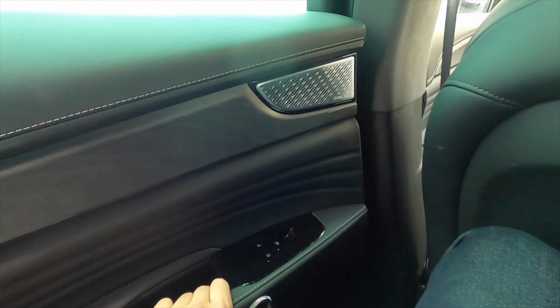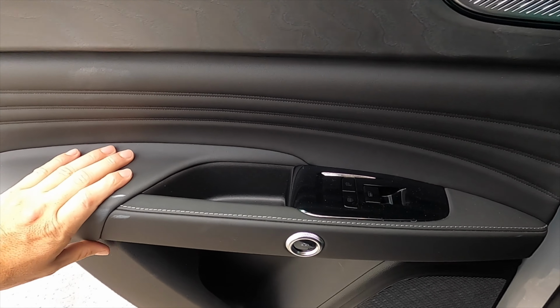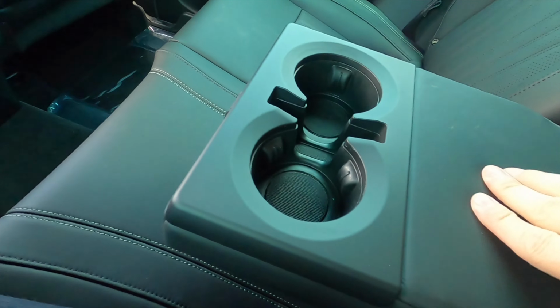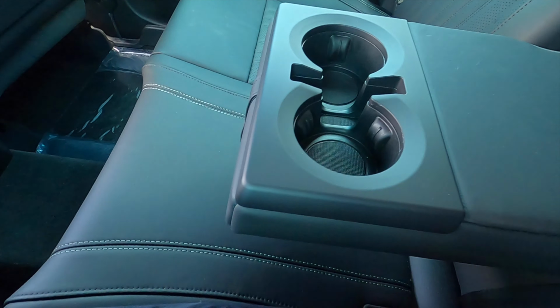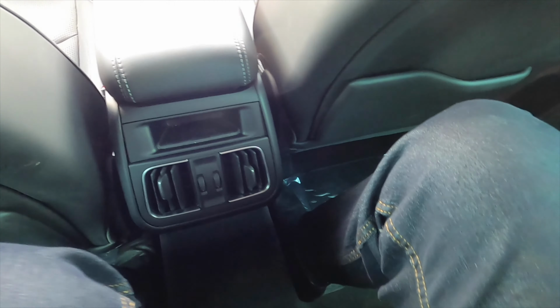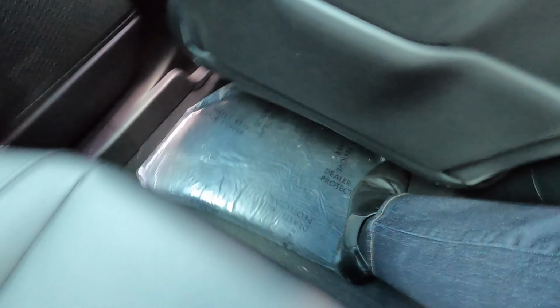The door panel, same materials that are found in the front. The gloss black comes into play, but a smaller storage pocket in the center. It's going to be a little bit more soft back here. Hard materials where the cup holders are. It's not a flat floor, slide over. You will be sharing feet space, but because the rails are pushed up, it's not so bad.